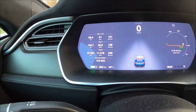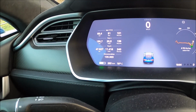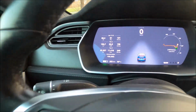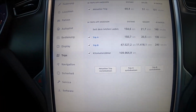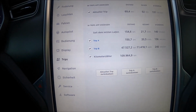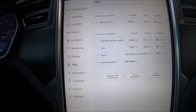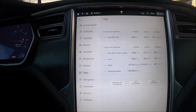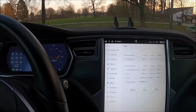Here you can see my typical range reduced to 253. Altogether, for both trips together, my average consumption in both directions for 150 kilometers was 136 watt-hours, and this is slightly lower than with the Porsche Taycan, but I'll make a résumé a little bit later.